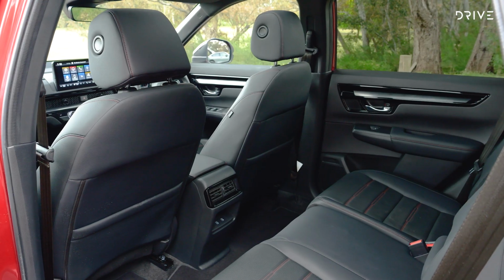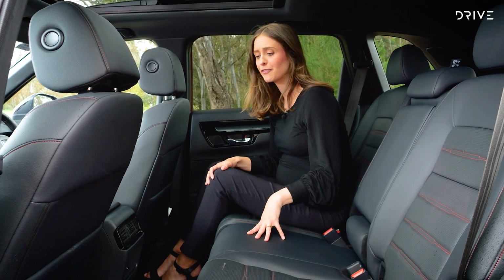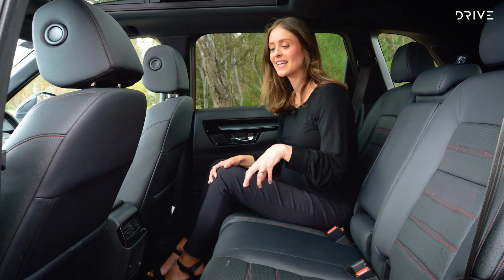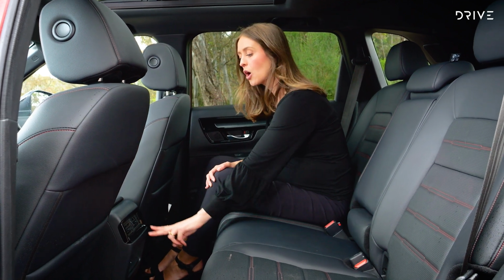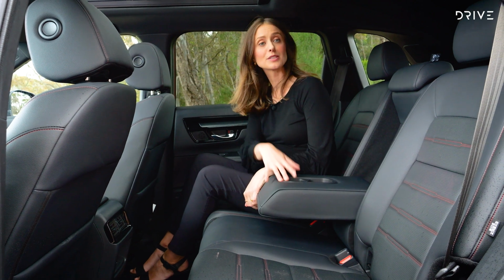However, really beautifully flat floor for all occupants. So they've done a really good job. I usually only see a floor this flat in electric cars. So they've done a nice job of that, particularly in the CR-V and the ZR-V. Got a couple of USB-C ports down here, couple of air vents as well. All cars have a fold-down armrest with cup holders.